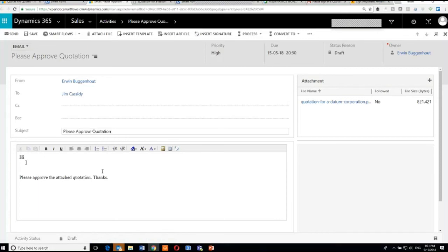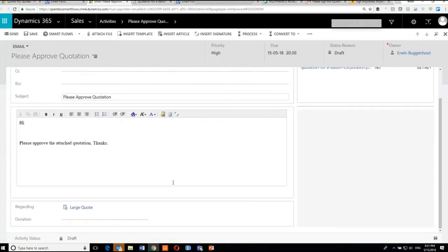I was a bit lazy here, and I just typed up some text over here to serve as the body of the email activity. What you can actually do is use another XpertDoc template to create a much nicer-looking body of that email. But I thought, since this is just an internal quick note I want to drop to Jim that he has to approve the quotation, I went for the quick way and just typed up some lines of text over here. More importantly, it is created against the record that we started from, so the large quote.